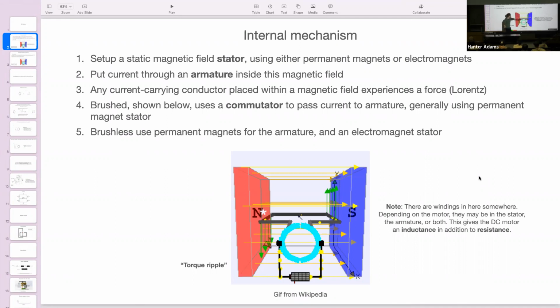And then inside of this magnetic field, there's a loop of wire called the armature through which we put some current. And you'll remember from one of your first physics classes that if you have a loop of wire carrying current in a magnetic field, you get a torque on it, right? There's what is the Lorentz force. It wants to rotate this thing to align it with the field. So we put some current through here. It starts to rotate in order to align with what's called the stator field.